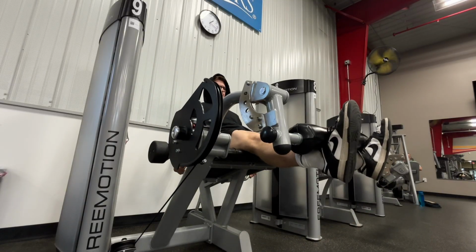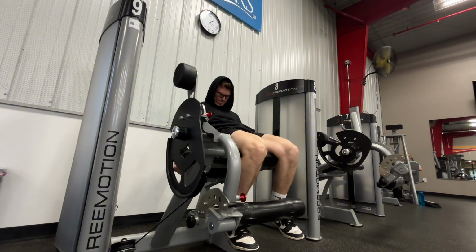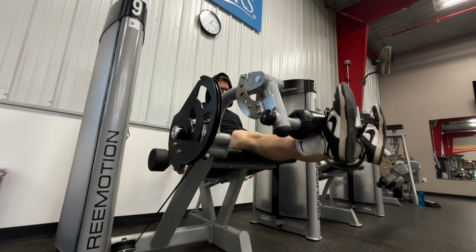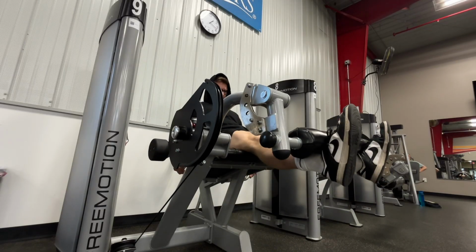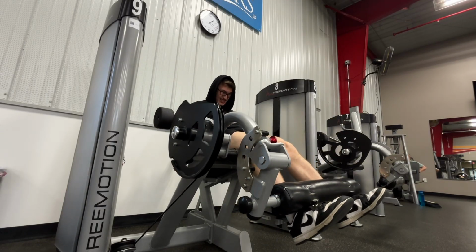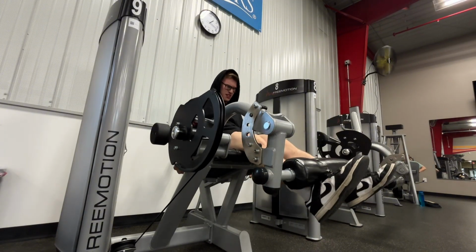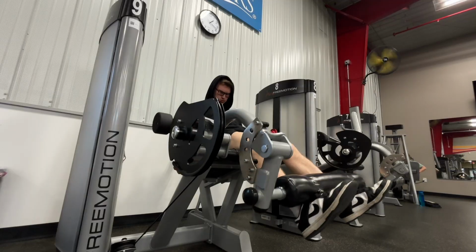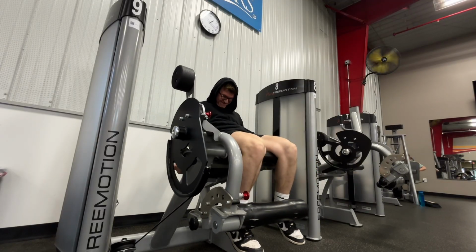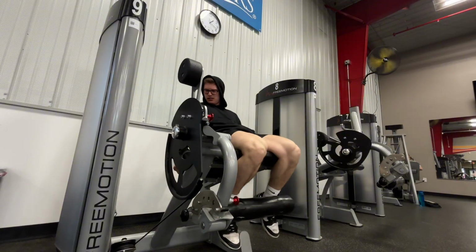Alright, so right before this we did RDLs, which focuses a lot on the hamstrings and the spinal erectors. But now we're going to be focusing on the quads. We're going to be doing 2 sets, and on this set specifically, we're going to be doing a drop set. Really focusing on squeezing on the way up, getting a deep stretch on the way down. But we're going to be training around the 5 to 12 rep range. And on the drop set, it's kind of the same thing. So don't go anything above, like, I'd say 13 reps, and don't go anything below, like, 4 reps.